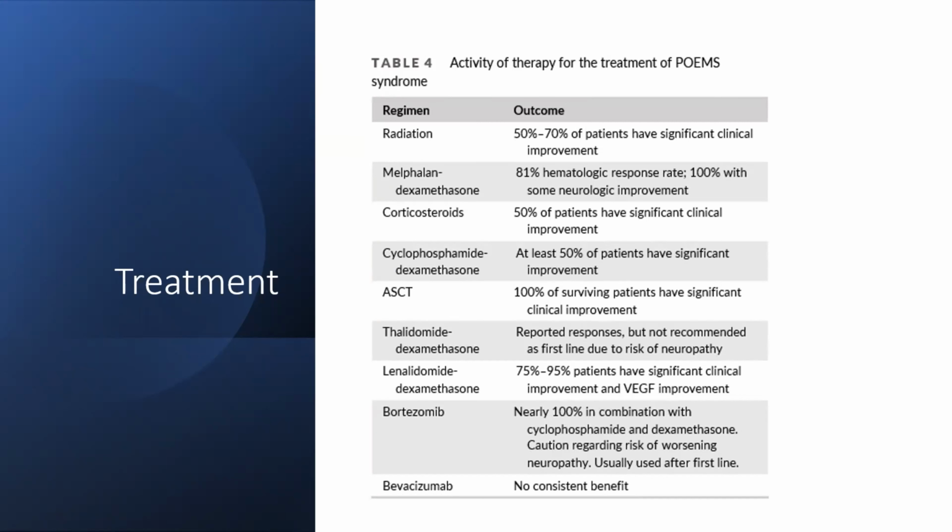And then for relatively young and healthy individuals, autologous stem cell transplant was found to be pretty effective, but clearly that carries a significant morbidity. And the treatment options down here at the bottom were found to be relatively effective, but had the side effect of potentially worsening peripheral neuropathy, which for many of these people with POEMS syndrome is a very significant feature of their disease, and we certainly don't want to exacerbate it with the therapy we're trying to use.